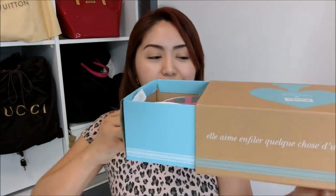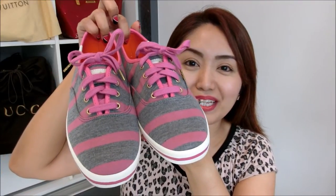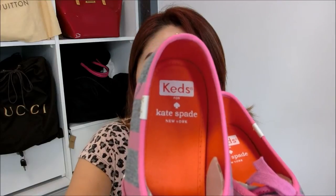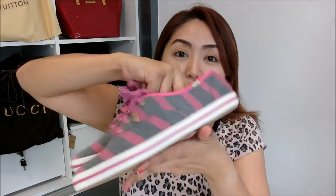that's my shoe. And let me just quickly open the shoe box and show you guys the pair of shoes that I bought. Ta-da! Isn't this super cute? The interior is something like this. As you can see, Keds, and there is Kate Spade. And what I really love about this is the back.